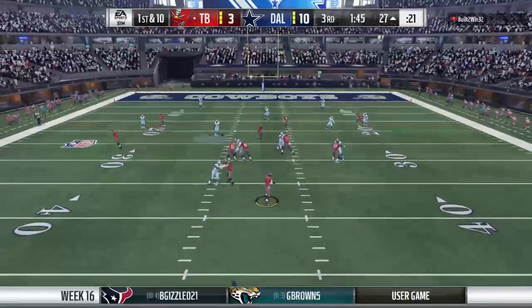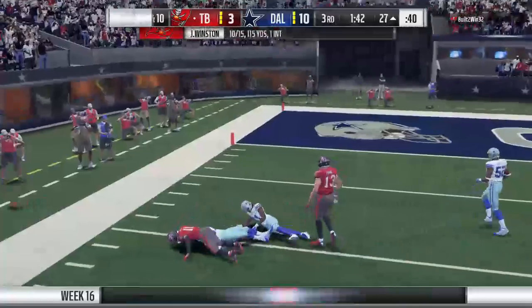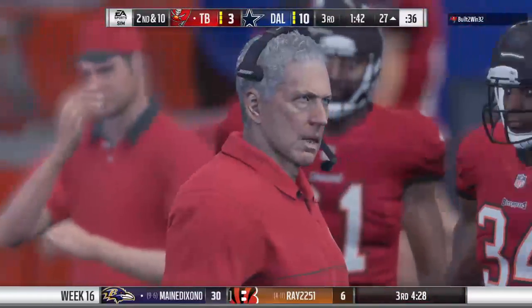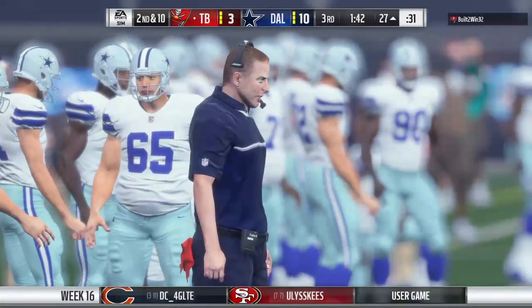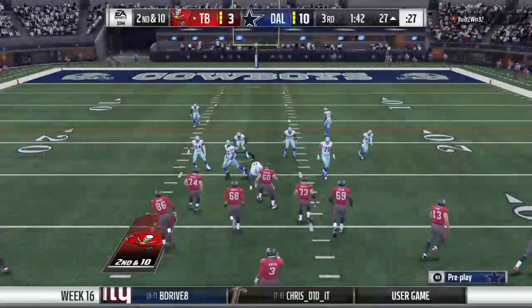On first and 10, Winston. And it pops free. The collision there jarred the ball loose and brings up second down. That would have been a great catch, but it's real difficult to hold on to it because it was contested all the way. Would have been a great play if he'd been able to haul that one in.